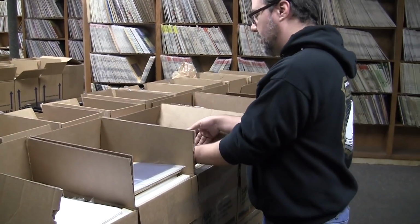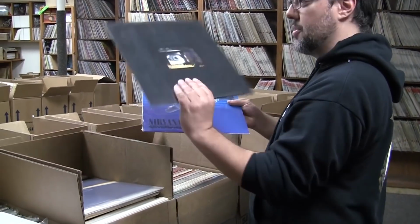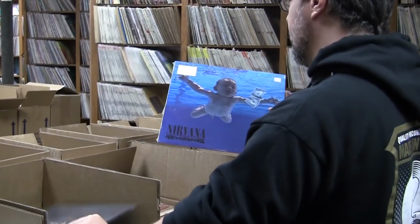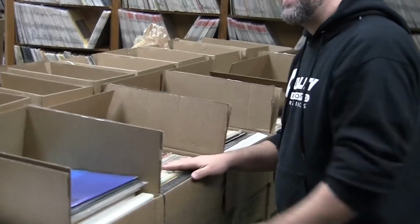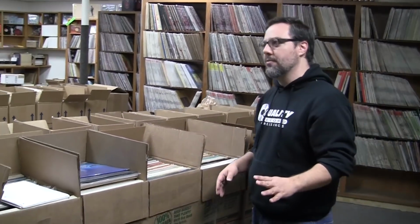A couple of sealed things that I just thought were really neat here. Here's a sealed Roger Waters Amused to Death with the original hype sticker on the back still, and this is 4 sharp corners and sealed. And then this is original 91 Sub Pop / Geffen Nirvana Nevermind. There's over 1,000 sealed items in here, including vintage and all the audiophile favorites.